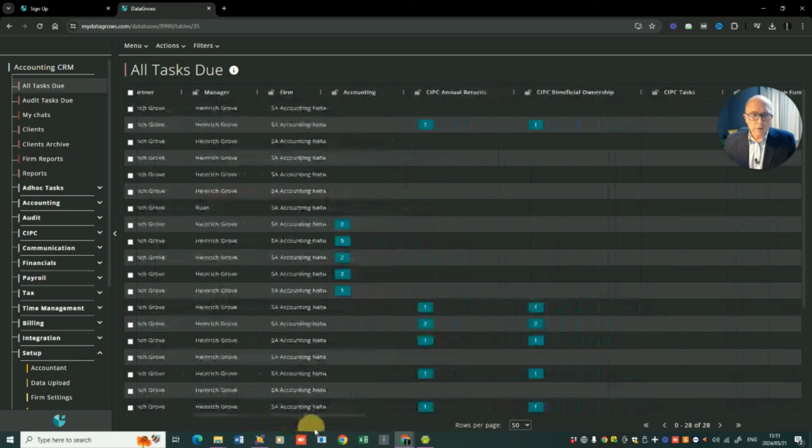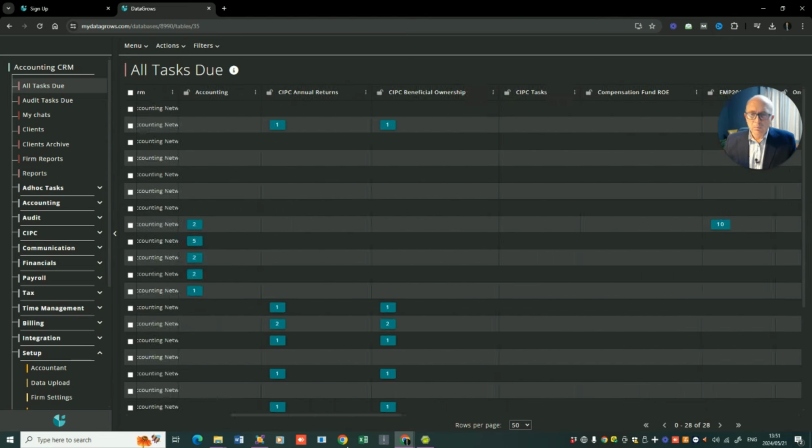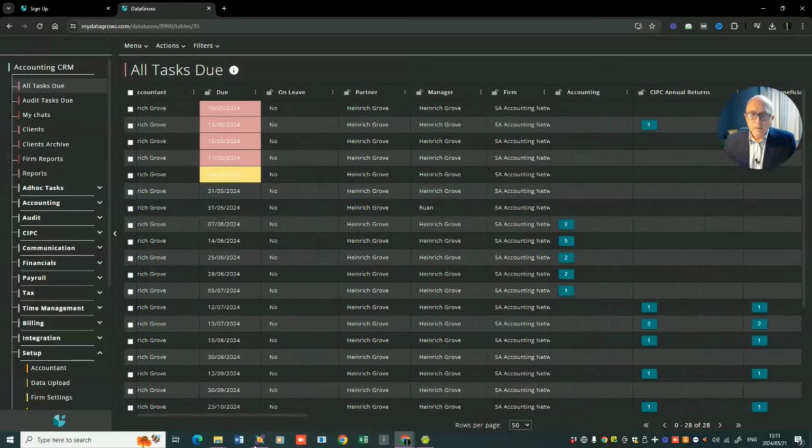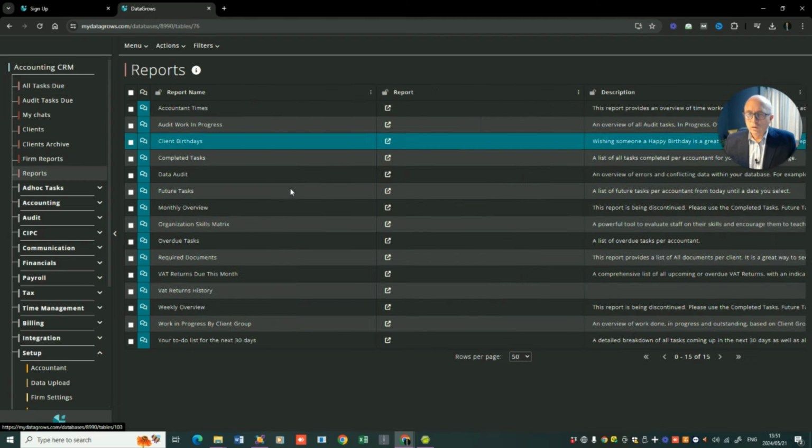So every time there's one of these little blue markers, it means that something needs to be done, and that is the thing that triggers it. Remember when we set up that company, it pulled through all that information over here. So you can see this is then what would happen or where it pulls through. So there's an easy way for you as the accountant to see what needs to happen.